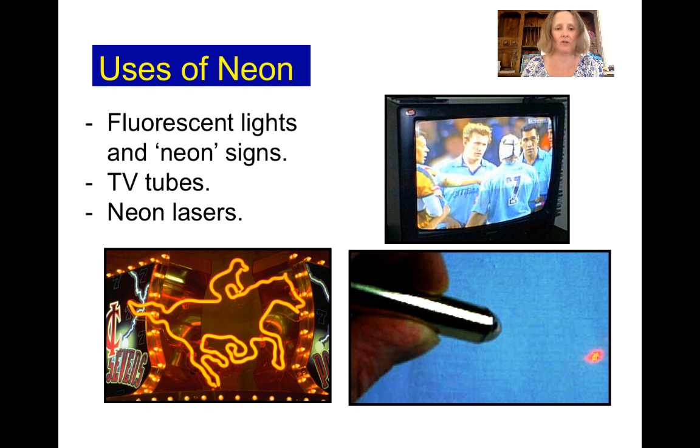Neon is best known for its use in fluorescent lights and fancy signs. Old-fashioned TVs used to have neon in the tubes, and there are also neon lasers.